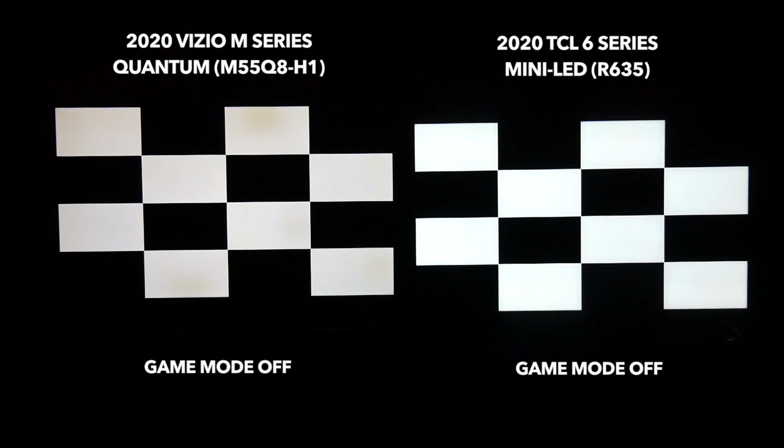So there is a variation of what happens with these TVs between models. I want to point that out for the person in the comments section that said I did not point that out. This has been my experience as a consumer. I'm just like you guys. I go out, spend my own money, buy the TV. This is what I've experienced as a consumer. But let's get back into it.